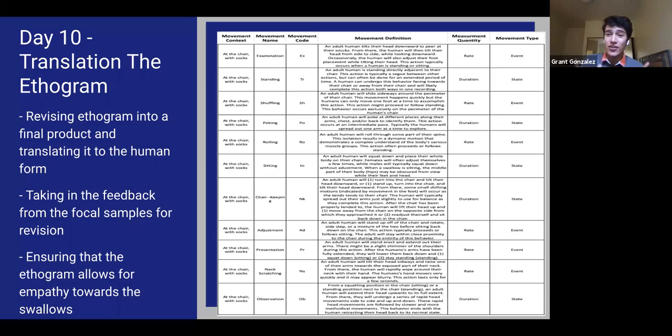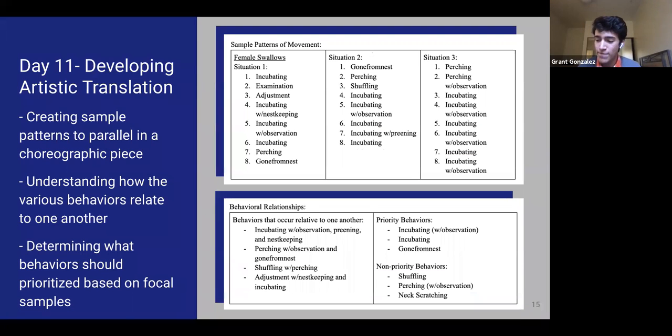So I translated the ethogram from swallow movement to human movement, like on a facility for a dancer, and just how I would translate that into trying to create a choreographic piece. It's kind of awkward sounding when you read it, but it definitely is this space where they can understand exactly what the swallow movement could look like on a human facility. You can go to the next slide.